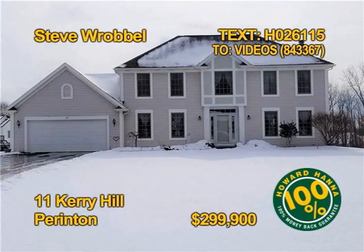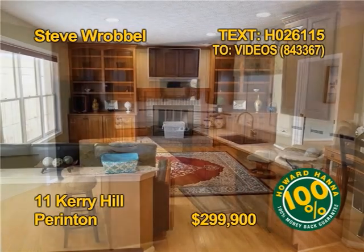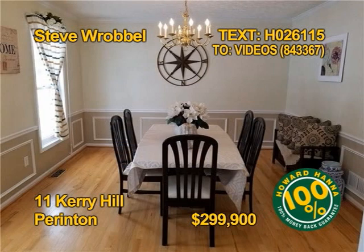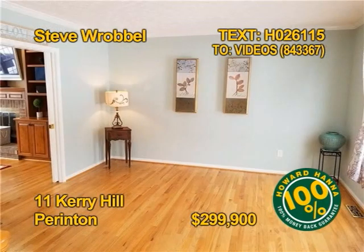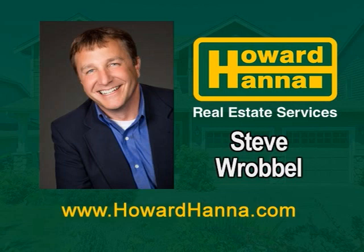Here's a spacious colonial with 2 outdoor decks and manicured gardens in Parenton. Prepare meals in a nice kitchen with granite counters. There's a large family room, great for entertaining. Enjoy formal and informal dining areas. You'll find 5 bedrooms, 2 full baths, and 1 half bath. Get the complete tour and all the details from Steve Roble.